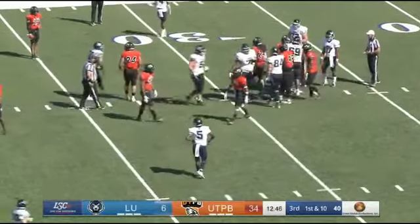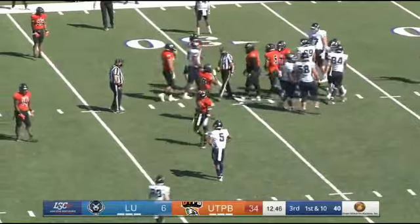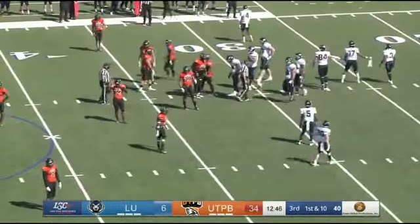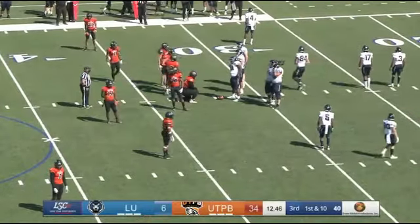Who was that doing that dance? Was that 99? Adesui? Yep. Adesui comes up doing I don't know what that was, the funky whale or something.